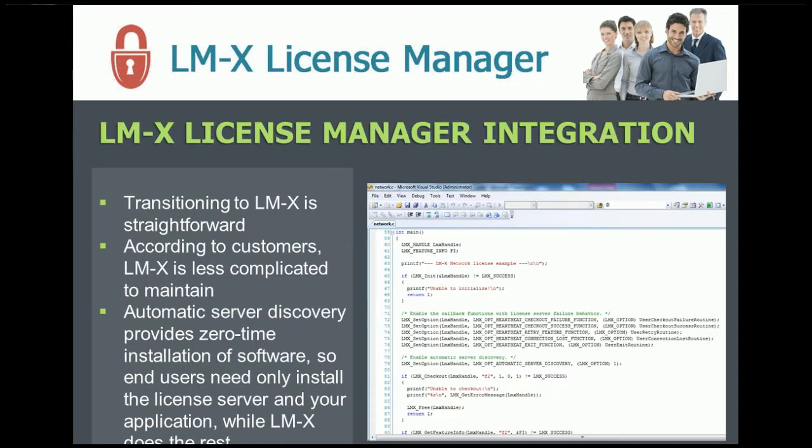So this is a pretty small and simple example of how to integrate LMX into your application. If it's not so readable, don't worry. We publish these webinar slides on our website. If you go to products and LMX, you should be able to see those webinar slides and download them yourself, and you can see all the details.